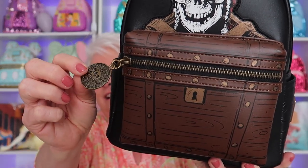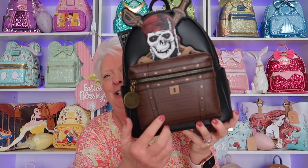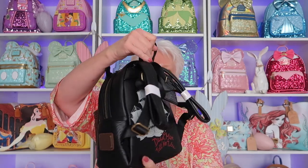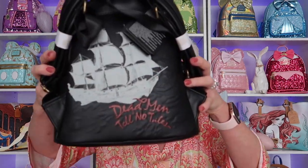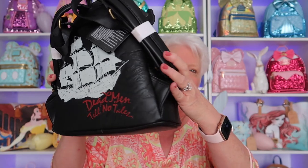Okay, the next bag I want to show you is a really recent purchase, and it is my Pirates of the Caribbean. If you didn't see this haul video, you missed out because this thing is gorgeous. Here is the coin for the zipper pull, and I love this. This whole piece up here is an applique. It looks like the treasure trunk right here on the front. Love the back. The Black Pearl. Dead men tell no tales. And I love this. It's gorgeous. So, love that one. The next two bags are, yet again, another cruise line bag.